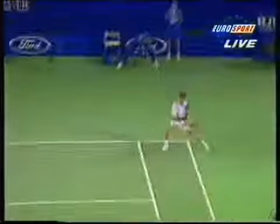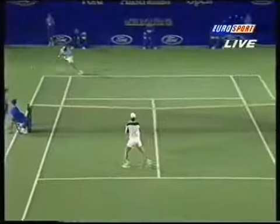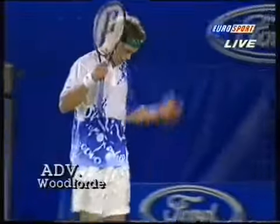And it's just the game that Woodforde doesn't need. Another long service game. He'll feel better if he wins it, but he's not going to win it if his opponent comes up with passing shots like that. Yes, I'm not sure that that was in. My gut feeling was that it was probably all right, but it was a hair's breadth decision.